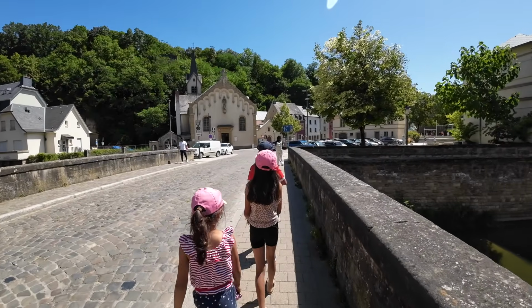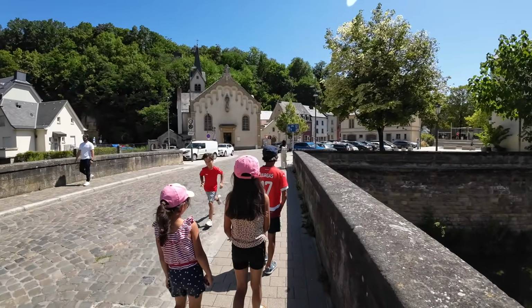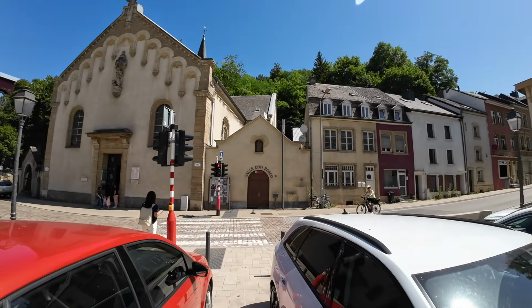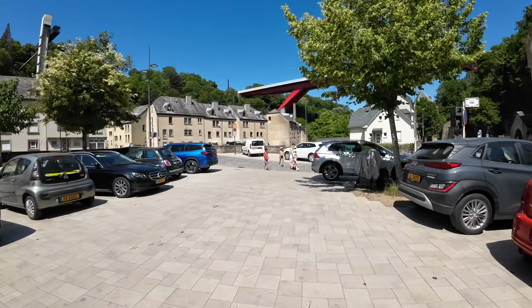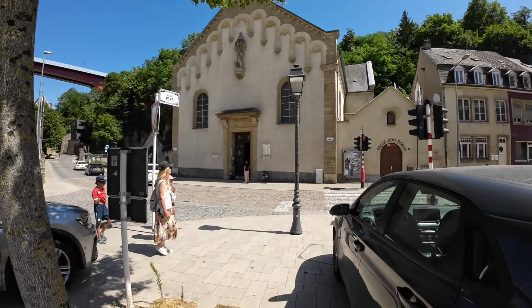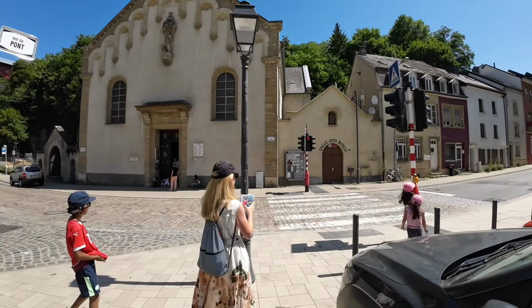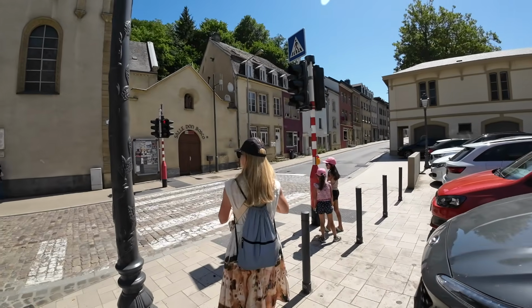Down here we follow the Alzette. The river winds through the valley beneath the old city. And again, I really like seeing this other side of Luxembourg. Up above there are grand buildings, squares and European institutions. Down here it feels almost rural. Water, trees, old stone walls, and a very different pace.